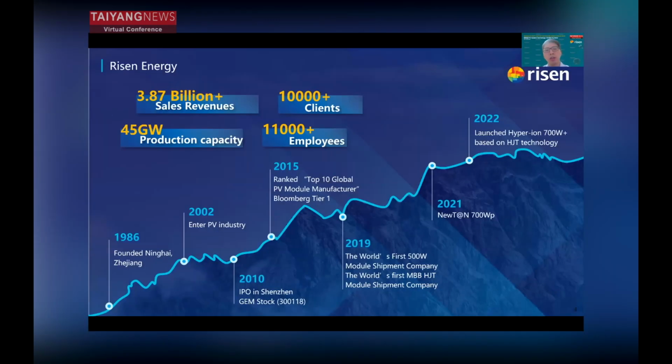Ryzen Energy is a tier one manufacturer, founded in 1986, which entered the PV industry in 2002. So we already have over 20 years of experience in the PV industry. In 2010, we were publicly listed on the stock market. By 2015, we entered the top 10 of Bloomberg tier one manufacturers. And 4 years later, we were the first to ship 500 watt modules, a pioneer in big-size manufacturers.